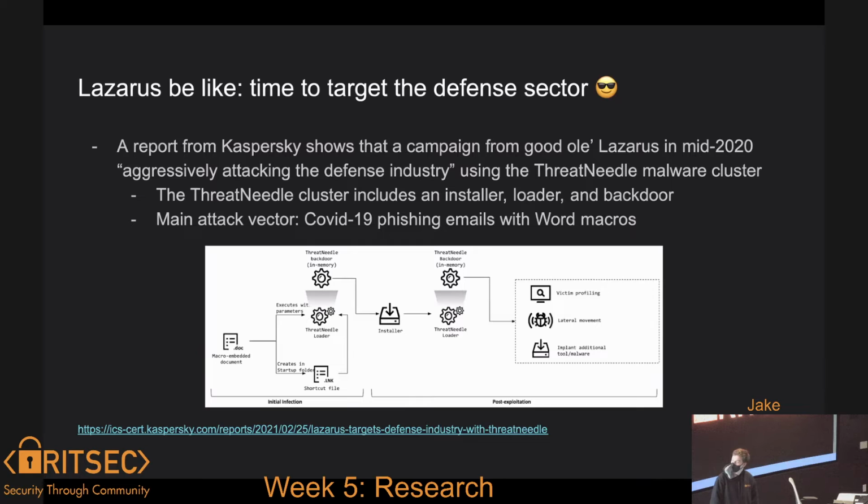Lazarus. Oh, good old Lazarus. I would say they're back, but I don't think they ever really stop. So they were discovered targeting the defense sector in mid-2020, give or take. And some malware was attributed to them. Pretty cool, pretty interesting stuff. And this is another lengthy but interesting report linked down below.